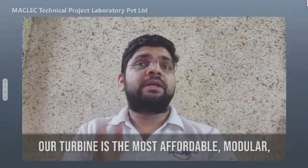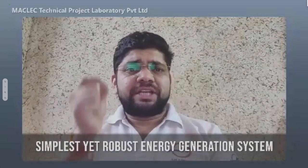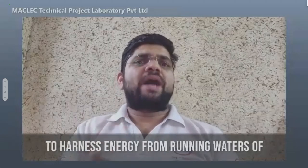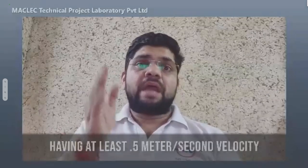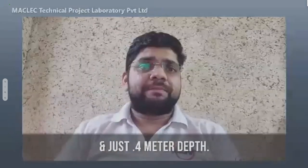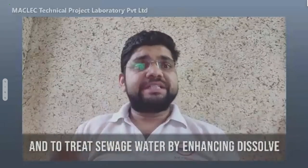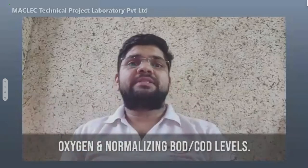our turbine is most affordable, modular, scalable, replicable, relocatable, debris free, and a simple yet robust regeneration system, which is easy to replicate, transport, assemble, and install with a negligible structure to harness energy from running waters of rivers, canals, rivulets, and tidal streams, having at least 0.5 meter per second velocity and just 0.4 meter depth. As a pressure aerator, SHK turbines are also capable of harnessing power from sewage drains and treating sewage water by enhancing dissolved oxygen and normalizing BOD-COD levels.